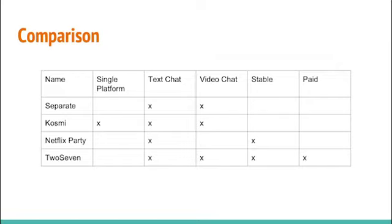I am not counting the subscription fees to Netflix or Amazon Prime as a part of this, because you can watch shows through other means. That is your choice, and the basis that you'll probably make a decision on before you get to this point in the process. So, in separate but together, everyone must have their own copy, so it fails on single platform.